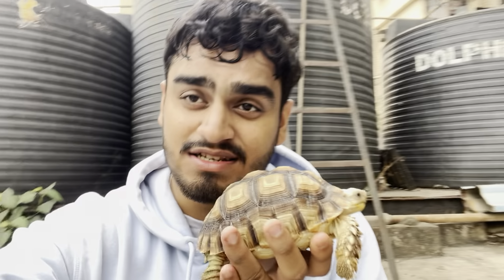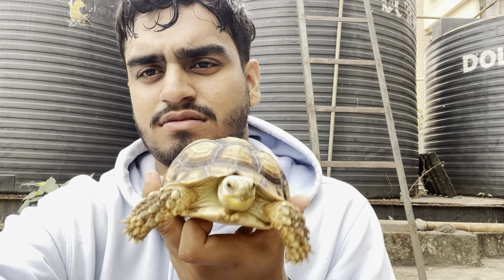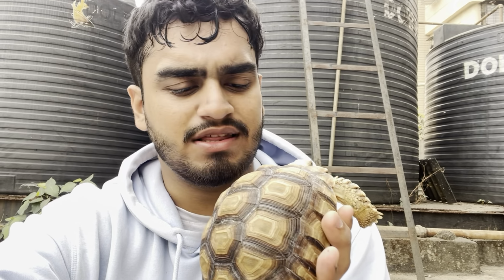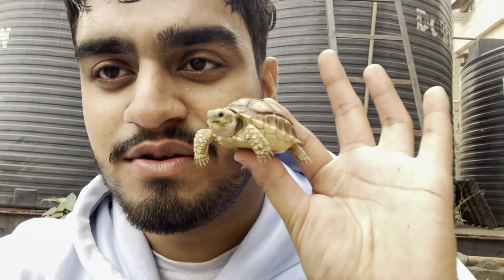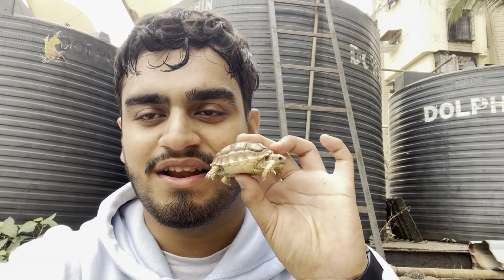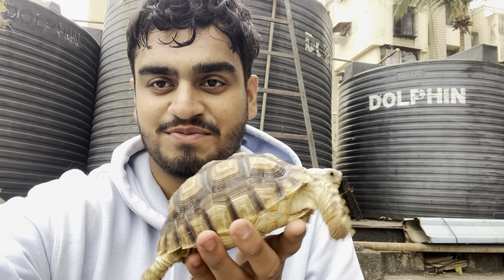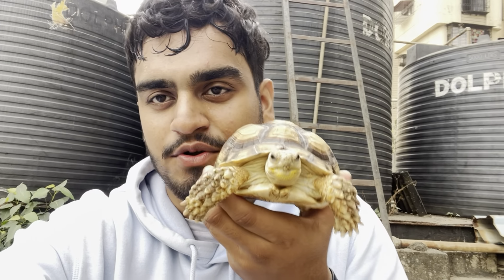Tortoise. These are the world's third largest species of tortoises, and this one is about 6 inches, I think. And my friend raised him as a baby when he was this size. So imagine he was this small when my friend got him, and right now, you can see his size, and now he's this huge. They are the third largest species, but they do take time to grow. They get very big.